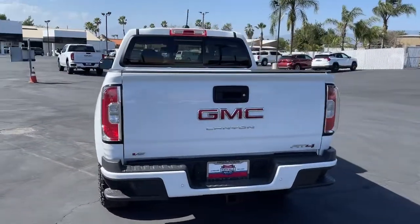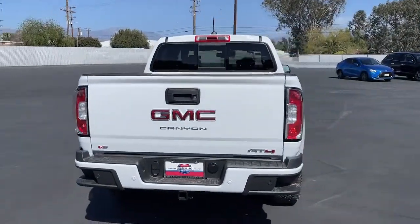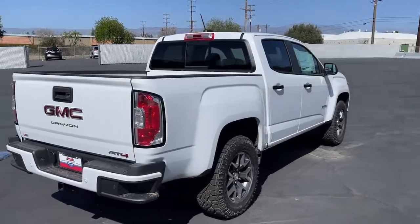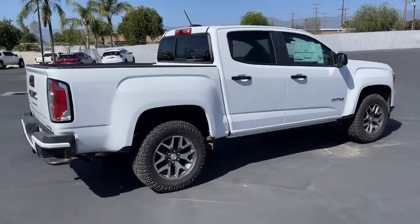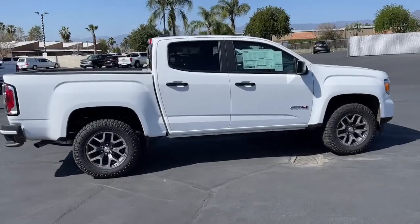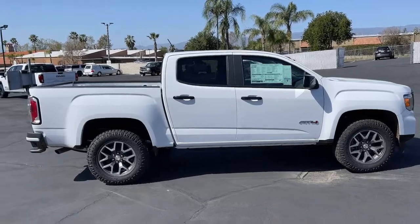stable driving experience. The following are some of this vehicle's highlighted options: heated driver's seat, keyless entry, backup camera, fog lamps, remote engine start, satellite radio, heated mirrors, power passenger seat, V6 cylinder engine, four-wheel drive.